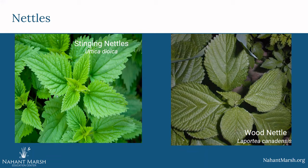Now there's two different types of nettles: the stinging nettles on the left screen here, and then our wood nettle. Both are popping up right now. The wood nettle tends to be found more in wet soils, along river and stream banks, bottomlands. And so that's where you're going to find the wood nettle. The stinging nettle is going to be more in an open area and not as close to rivers and streams. It's going to be more of an open field area.